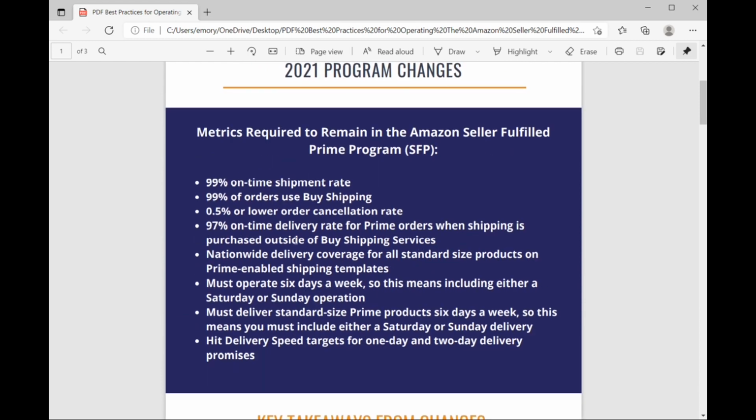These are the metrics that you will need to hit to remain in the Amazon Seller Fulfilled Prime program as of 2021. So you'll need to hit a 99% on-time shipment rate. 99% of orders use the buy shipping services. And then note right here below, 97% on-time delivery rate for Prime orders when shipping is purchased outside of the buy shipping services. And then let's not skip this one here. So 0.5% or lower for your order cancellation rate. It's got to be 0.5% or below.